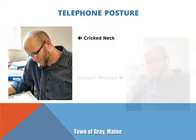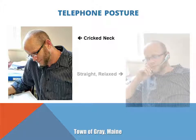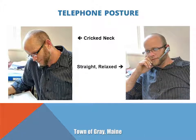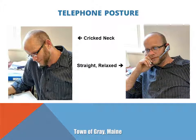The better way is to use a headset attachment so that you can talk hands-free. At all other times, hold the handset to your ear, keeping your shoulders down and even, and your head and neck straight, not tilted to one side or the other. Hold the phone with a light, easy grasp, and switch hands after about 10 minutes.